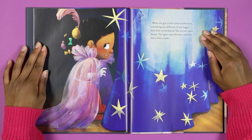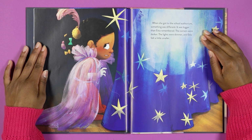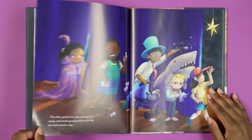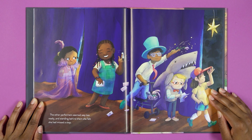When she got to the school auditorium, something was different. It was bigger than Etta remembered. The corners were darker, the lights were dimmer, and Etta felt a little smaller. Etta's starting to feel the nerves now. The other performers seemed way too ready, and standing behind them, she felt she had missed a step. The other performers do look pretty confident.